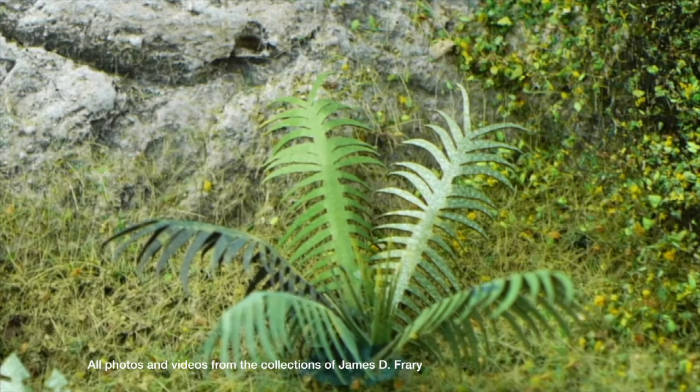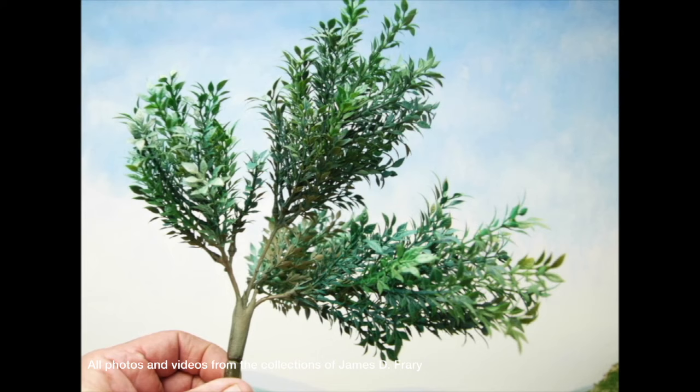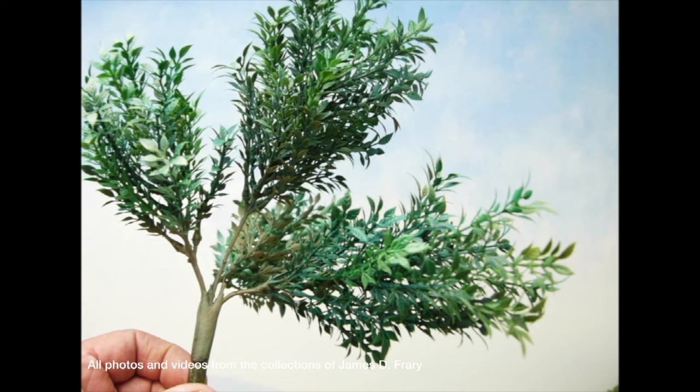My next adventure was to go to the craft store and look at the dried flowers and the plastic flower reproductions that they had in stock. Most of what they had was a little too big for HO scale, but I did manage to salvage this one plant. I plan on painting it and then snipping off the individual leaf bundles.